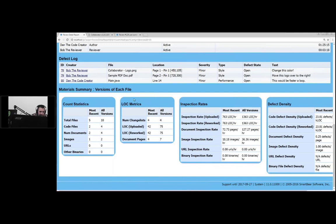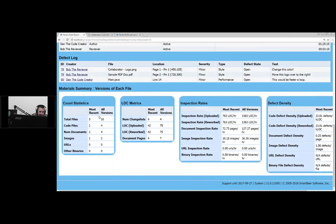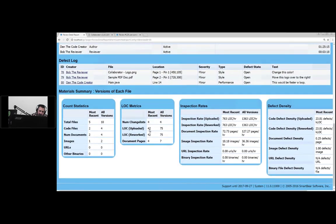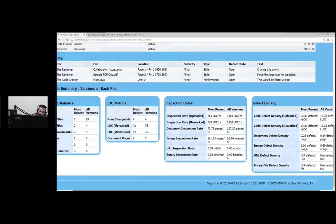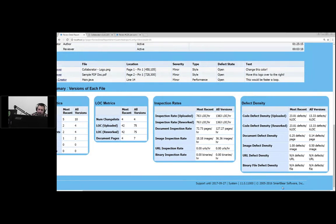Outside of that, more stuff in the metrics that you would just expect: file counts for each specific type of file, line of code metrics, how many lines changed, how many were added, how many were removed, things like that. Lists of all the things that were specifically flagged as defects or issues that need to be created. Of course, we track all that. Collaborator is really going to give you, in most cases, more information than you need, so that when you need to go back and find something specific, it's probably already there and not something where you wish you had this metric. Pretty full-featured.